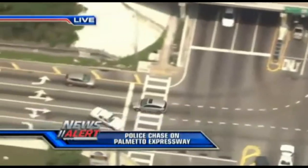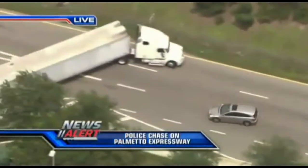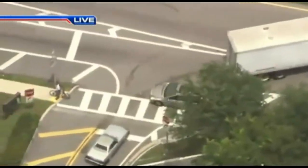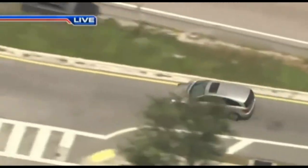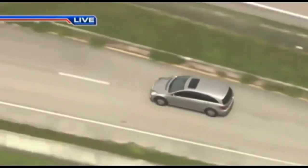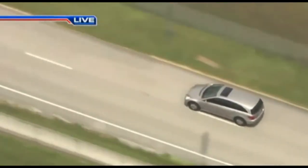Now we've got the Miami Gardens police officers there, and he's obviously going the wrong way on what would be the exit ramp. Now he's got a tractor trailer there. He's maneuvering around. This is a very, very dangerous situation here, and we advise all of our viewers that this is live, and as things unfold, you're going to see it here if you keep your eyes glued to this TV set.